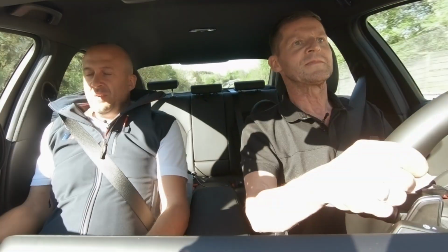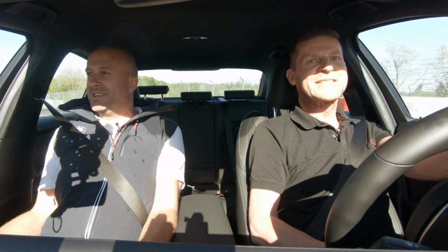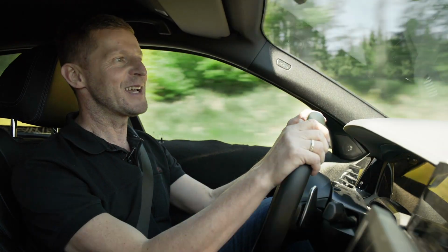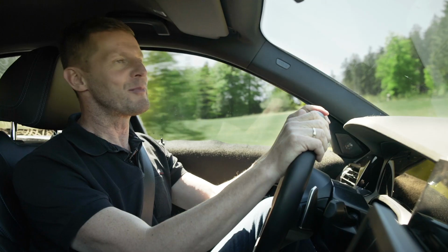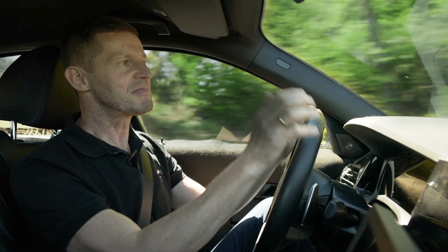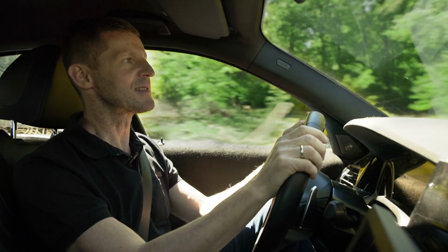One lap on the Nürburgring Nordschleife in the new BMW M3 is so fast. It's a cool car, absolutely thrilling. For me, the M3 is at its best in every situation. As developers, we have best in segment goals, and the M3 masters them all with confidence. That's best in class.